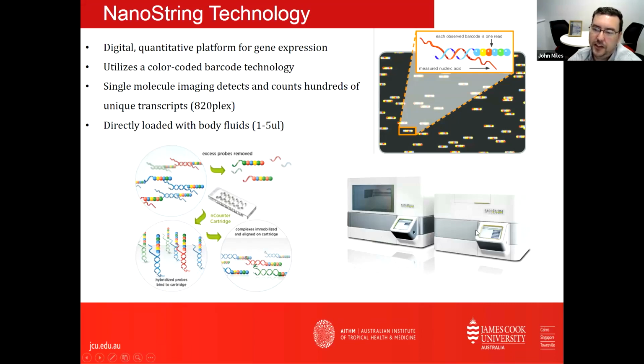And you put it into the analysis machine, which has like a 40 megapixel camera. And it just basically counts the dots because they're laid flat. So all you get is just numbers of the different genes. So this is now TGA approved, and it's approved in lots of other countries for clinical diagnostics, and it's very easy to use. So nurses can use it and things like that.